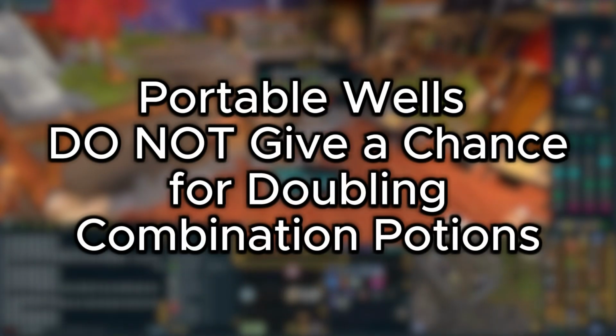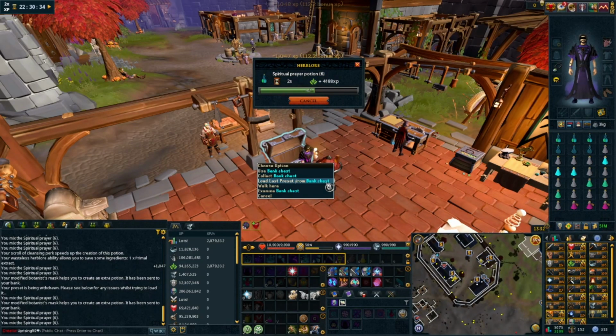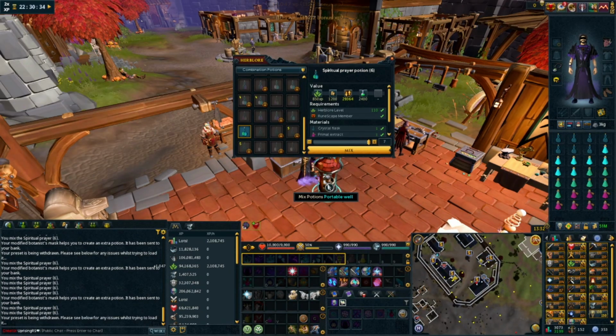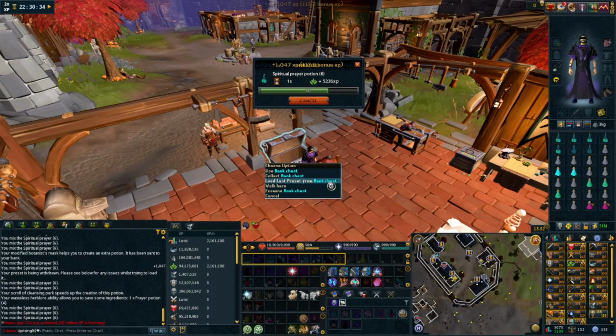Now, with the combination potions, portable wells do not give a chance for duplication, but it does still give an XP buff and is still faster to load a preset and click on to start creating them. All you have to do for potion creation is to make a preset with all the ingredients and have a portable well set up. Click your preset and make your first batch. Then all you have to do is right-click the bank and select Load Last Preset and continue with the portable well.